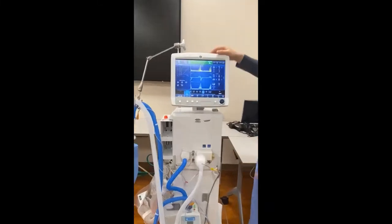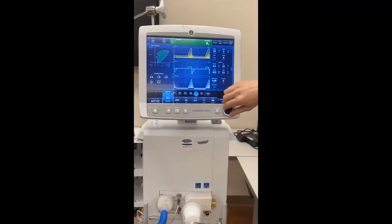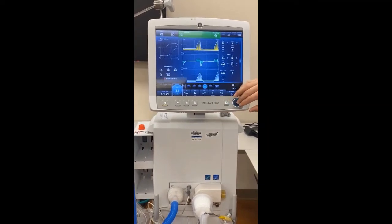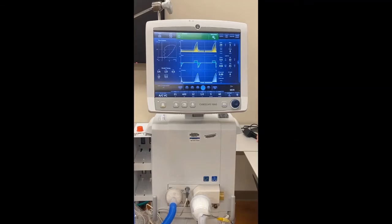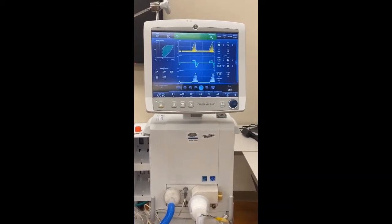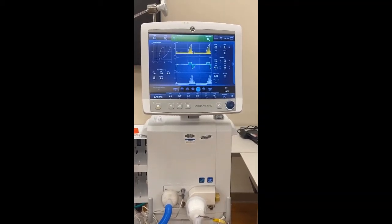We have the oxygen concentration, which displays how much FiO2 we want to give. The oxygen concentration goes as high as 100% and goes as low as 21%, room air. The tidal volume is the amount of volume delivered to the patient, which we want to be able to adequately give to help blow off any CO2 needs and to help give good volumes for the patient.